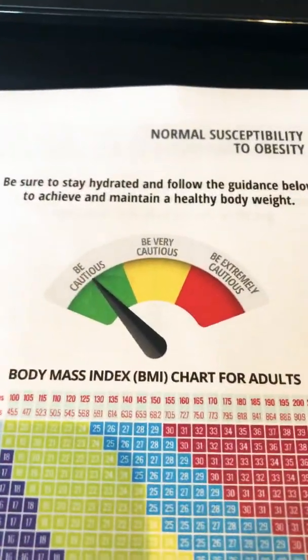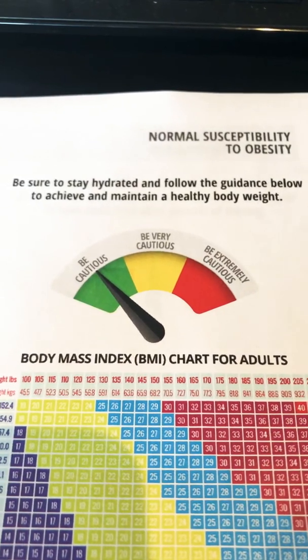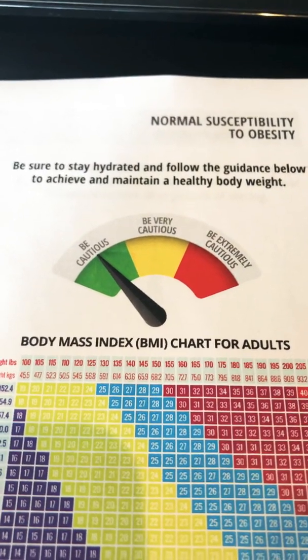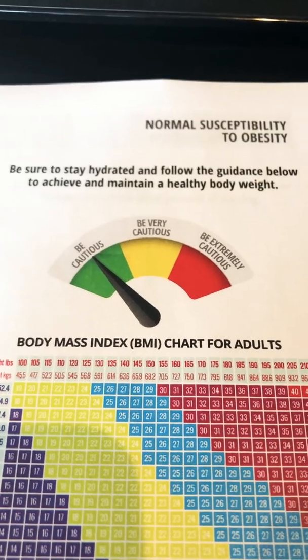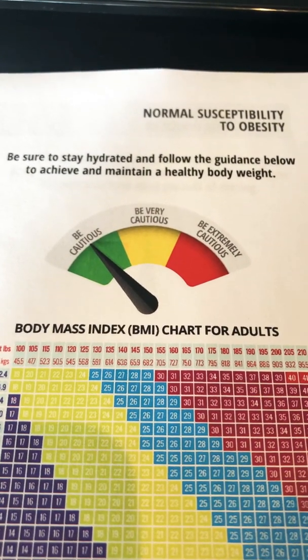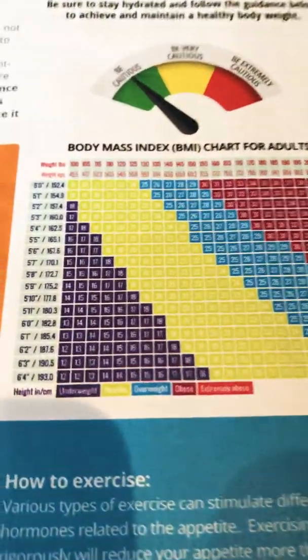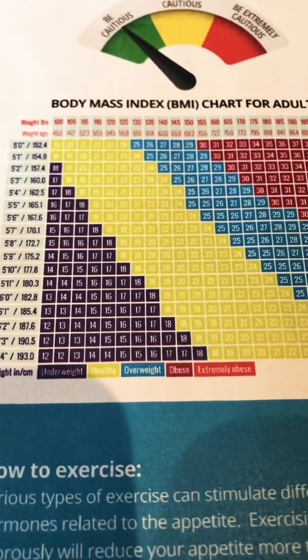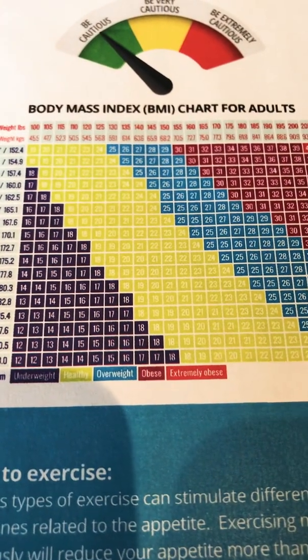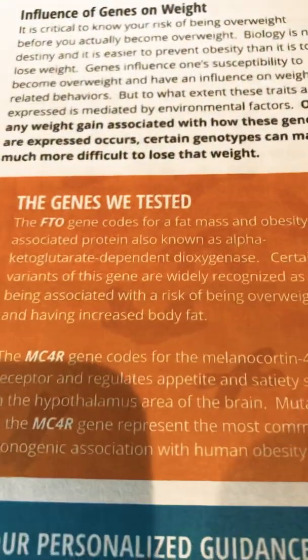Body weight. Okay, so be cautious. I'm susceptible to obesity. Need to be sure that I'm hydrated. So that's why I drink tons of water. So I need to be cautious of this. This is a BMI index chart, which is cool to have. So for me, I'm in the normal range, which is cool. I'm in the yellow, so it's right where I need to be. Talks about the fat gene that it tested right there.